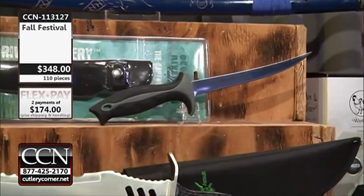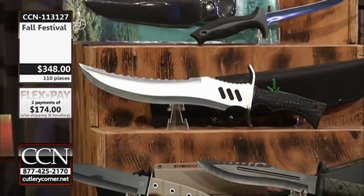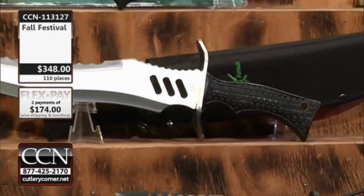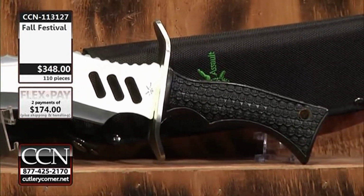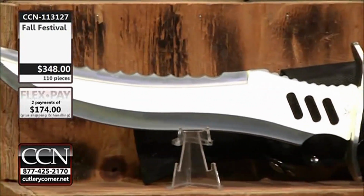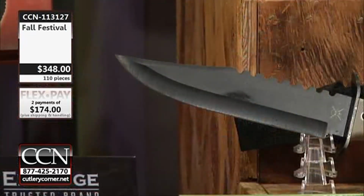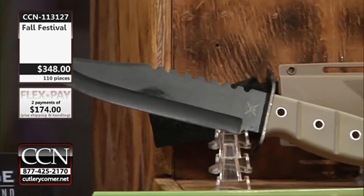A fillet blade, those big bowies, that could always be a machete for you, or again, something you might want to resell. But it comes with the nylon sheath, 17-inch bowie. Couple of fixed blades there by the Tac Extreme line, that bayonet bowie, the 12-inch Tac Extreme with the tan handle. Those are awesome outdoor adventure knives.